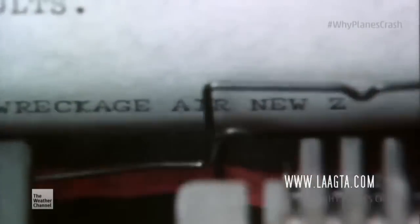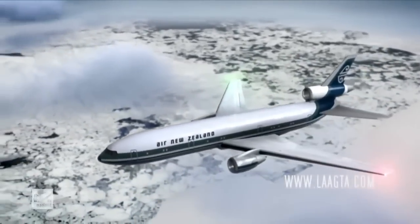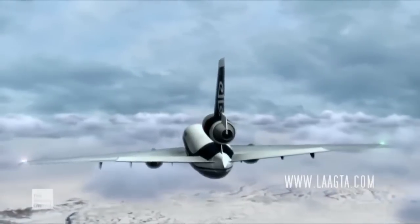It's late afternoon when the missing jet makes international headlines. It's just before 1 p.m. on November the 28th, 1979. Air New Zealand Flight 901 is about to give passengers like Frank Christmas, seen here on board the powerful DC-10, an up-close view of one of the most remote and forbidding places on Earth, Antarctica.